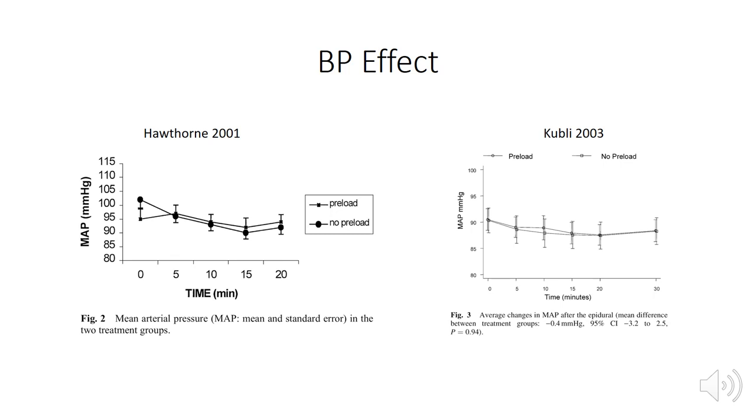But what you can notice is that the curves for the preload group and the non-preload group are almost identical. They almost entirely overlap. And so it's not saying that patients will not get a drop in blood pressure from an epidural. Many patients will get a drop in blood pressure from an epidural, and some patients may get a minor drop. Some people may get a more significant drop. But what the study is showing is that it doesn't matter whether or not you get a fluid preload bolus before the epidural. It'll behave similarly regardless.